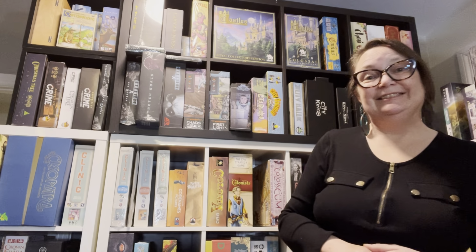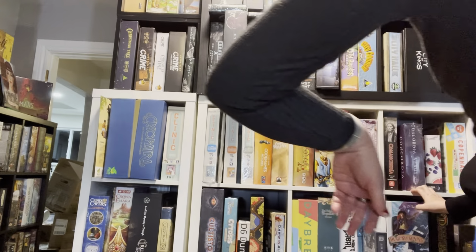I'm very excited. All right, next shelf. All right. Let me make some adjustments to the camera and fix Clacks because you put it in backwards.